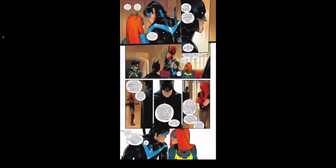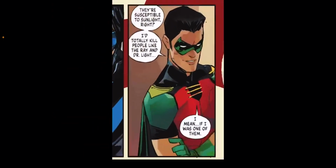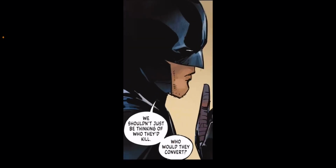They played off each other so well. Everyone's got their own unique personalities playing off each other. It looks like there's a lot of Dick and Barbara flirtations going on here. Damian has some funny bits where he's talking about how there's no old dudes allowed, and they're all using their brains to try and figure out how they'd take over the world. Tim mentioned, using his intelligence, okay, there's stuff to the Light. I'd totally kill people like the Ray and Dr. Light, if I was one of them.